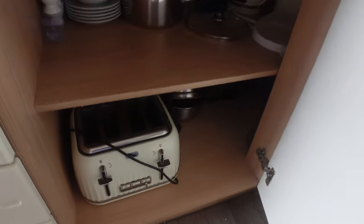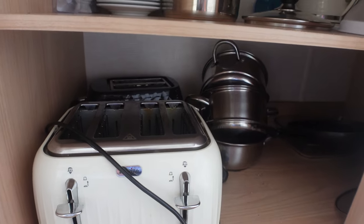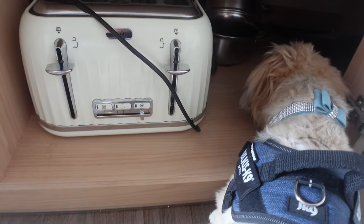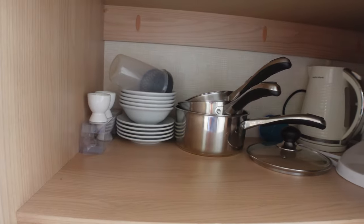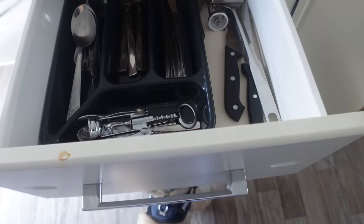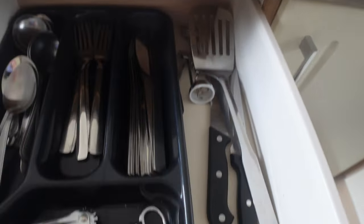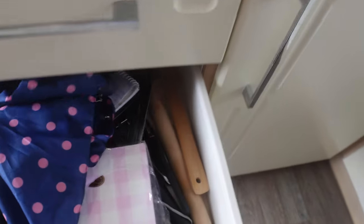Very good. We'll go into this area. We have a toaster. We have another toaster behind us. We've got a two slice toaster. Chico's checking that out. And we have a four slice toaster. You see that, Chico? Pans, egg cup holders, another kettle in case that one breaks down. We'll check what's in the drawers, shall we? Cutlery drawer, plenty of wine corkscrews. I think we all need one of them. We're on our holidays, aren't we? Carving knives. All sorts in there.